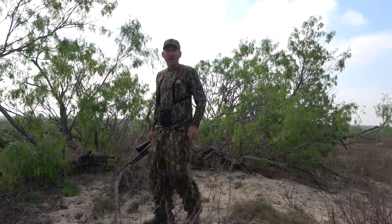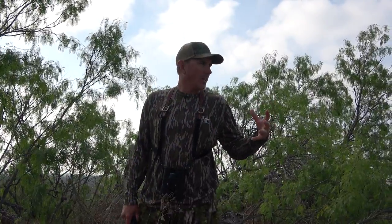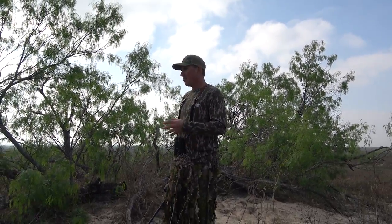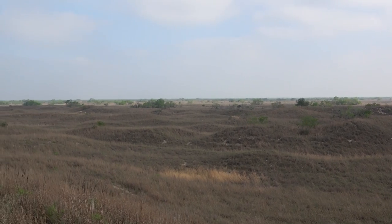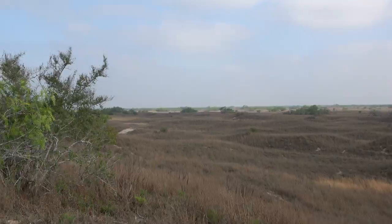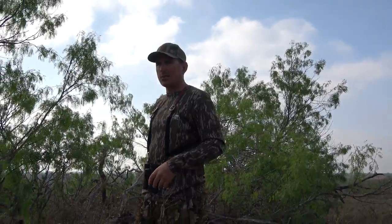This place is amazing. We've been driving for hours and now we just came up in this huge hilly area. You can see for miles, but there's little dips. Just because you can see for miles doesn't mean there's not animals out there, because they can be in any of these little dips. Not far back that way we saw those last three cows.